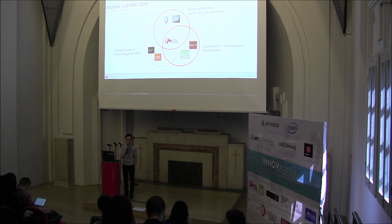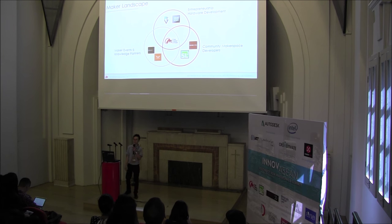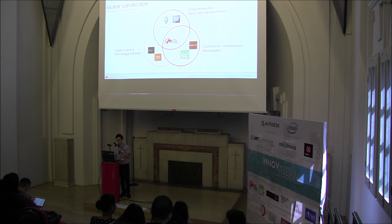So basically, Focus Tech Adventures is a hardware investing company. So they have investors' interest also in helping some of the makers, hopefully to get them into startups and prototypes of their products for people to actually look into and buy. So Smart Space is a co-working space just down the street at Waterloo.